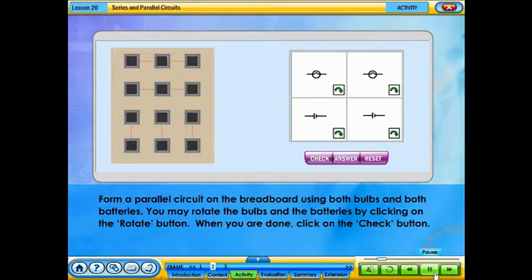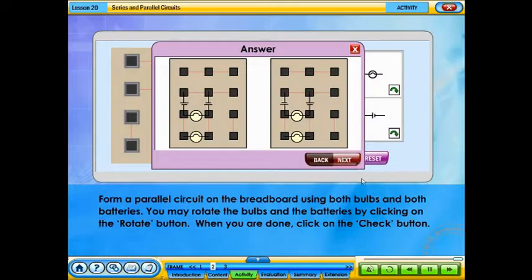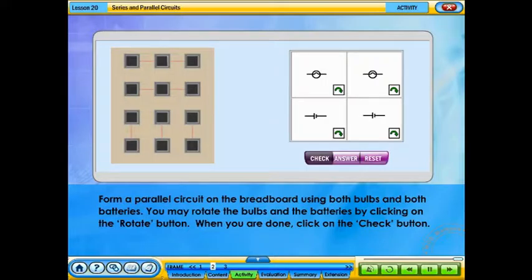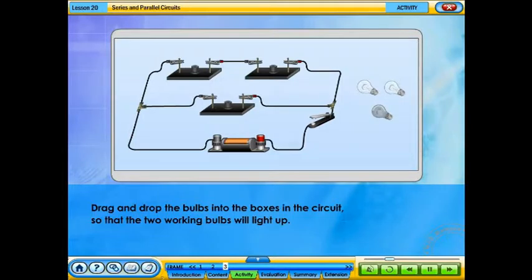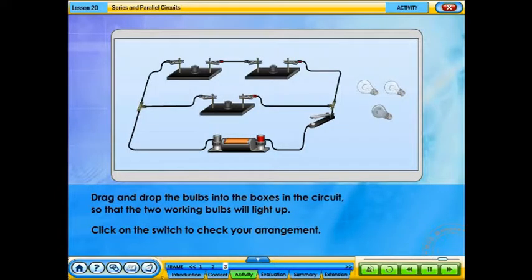Form a parallel circuit on the breadboard using both bulbs and both batteries. You may rotate the bulbs and the batteries by clicking on the Rotate button. When you are done, click on the Check button. Drag and drop the bulbs into the boxes in the circuits, so that the two working bulbs will light up. Click on the switch to check your arrangement.